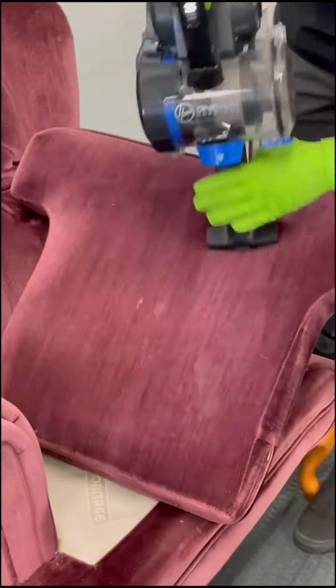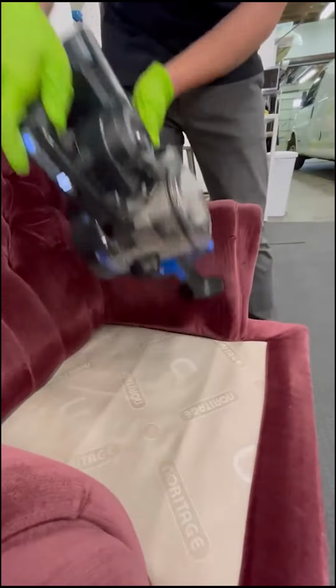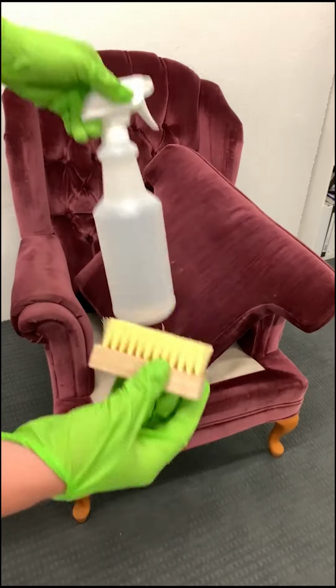So I found this chair in the trash near my shop and decided, hey, let's clean that up. I started by vacuuming because I wanted to remove as much of the dry dust and soil before getting it wet. As you can see, we pulled out a ton.